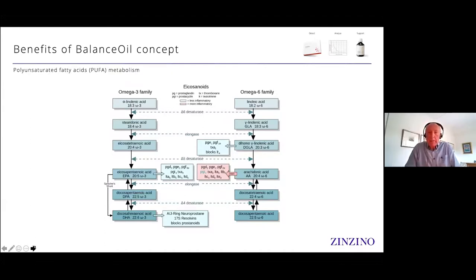So if we can click, we'll see three of the fatty acids that are all measured by the balance test are producing less inflammatory eicosanoids, or bioactive components. Those components are produced when these fatty acids are released from the cell membrane into the cell. Both EPA, DHA, and gamma-linolenic acid produce less inflammatory components. However, if you can click one more time, one of these fatty acids, the arachidonic acid, is producing more inflammatory compounds. So three less inflammatory, one more inflammatory.